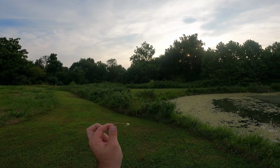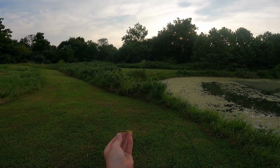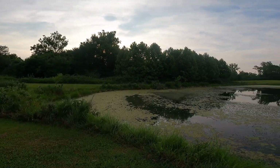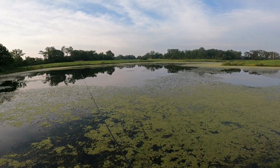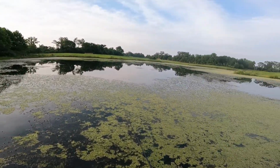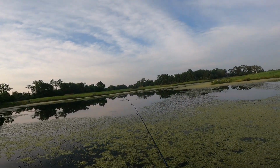So we got this little watermelon red flake, 2-inch curly tail, tied onto a 16th ounce, one-aught, I think, colorless jig head. And this should be able to fly a little further. This might look like a tasty morsel to a bass or something. We never know. Nope, it flew the exact same distance.